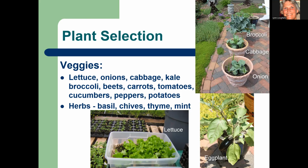But you want to grow varieties that are somewhat compact in their growth. So heirloom tomatoes can get 6 to 8 foot tall. You do not want to grow those in your standard container. They may do really well in that horse tank that we looked at, but they will not do well in my 24-inch pot because there'll be too much top growth and they'll constantly want to flip over the container. They'll be too top heavy. Plus, you need more root area for that leggy of a plant. But I have grown lettuce, onions, cabbage, kale, broccoli, beets, carrots, tomatoes, cucumbers, peppers, potatoes, all kinds of herbs, and I've been very successful. Okay.